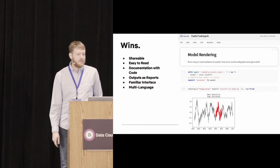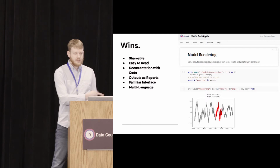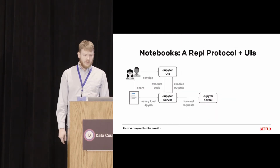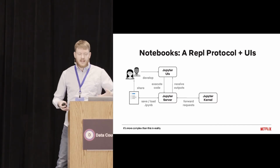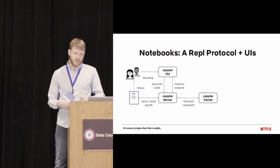So how does this work a bit? What we just showed is really a Jupyter UI. In particular, I was showing the nteract, and then you also see the classic UI. And this is a little bit of a simplified view of what's actually happening under the hood. Basically, you have the UI with the user interacting with it. You've loaded some notebook file.